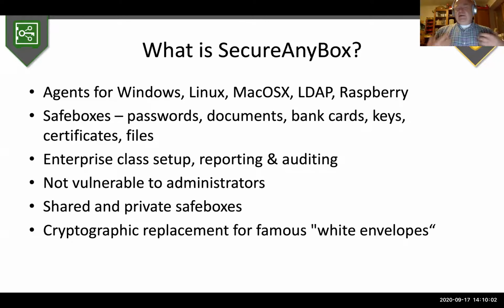SecureAnyBox also allows you to use shared and private safe boxes. There is a question mark, because there are countries around the world where a private safe box is not allowed by law. For example, in the United States, it is not allowed, because when a private safe box is enabled, users are allowed to use it, that means that they can have something which nobody can access.